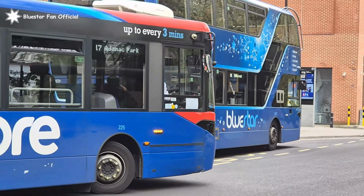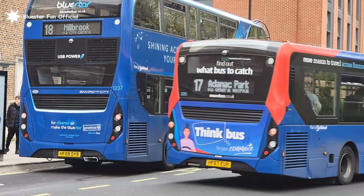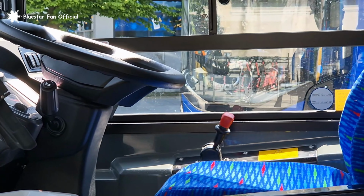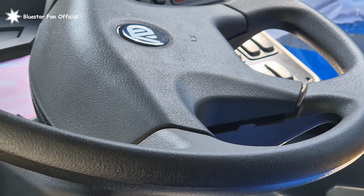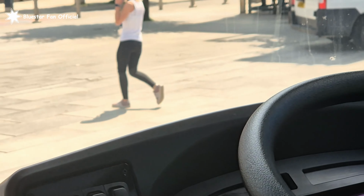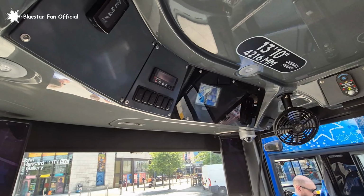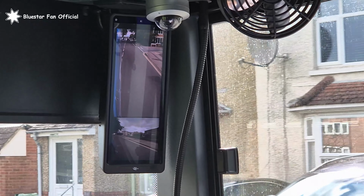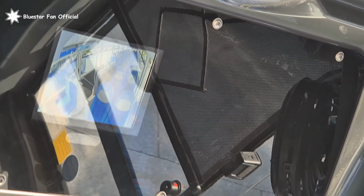But it's not just new features for the passengers that are found on board these new buses, as there are some new features for the drivers as well. One of them is a brand new dashboard and brand new digital displays for the driver. But that's not the only new thing, as for the first time, there are cameras instead of mirrors, with digital displays for the driver in the cab, a first to be used on Bluestar.